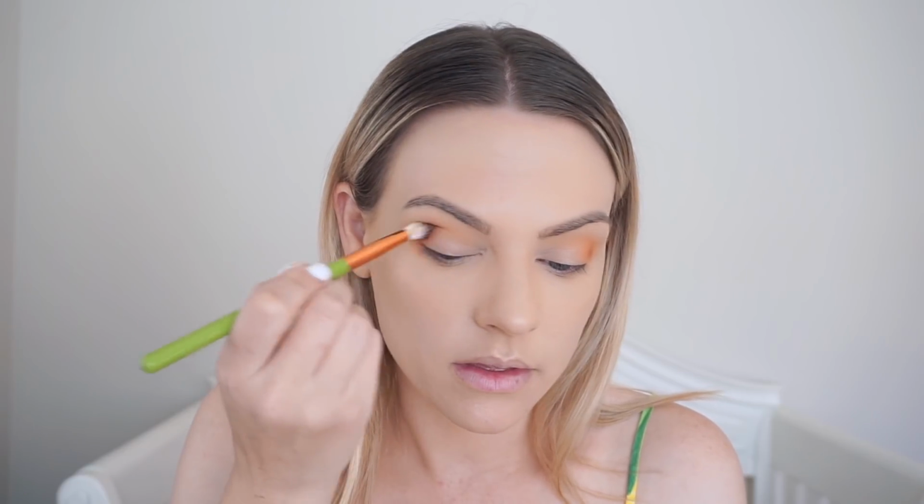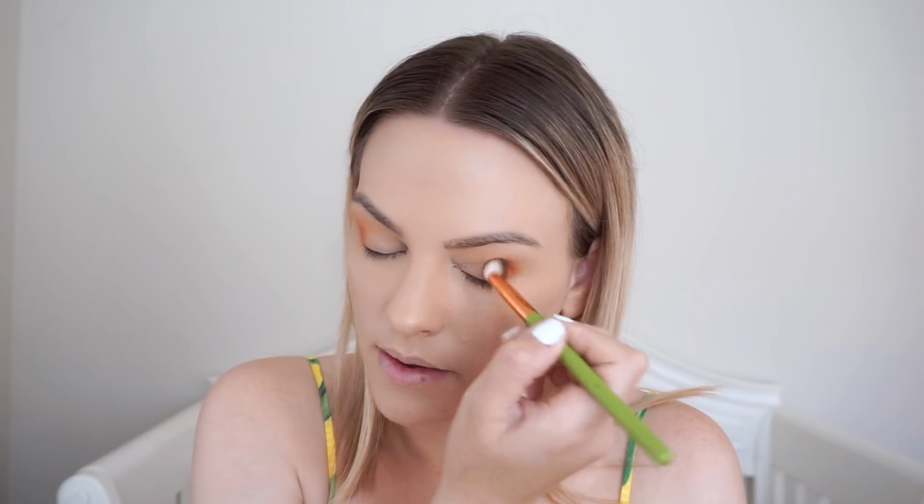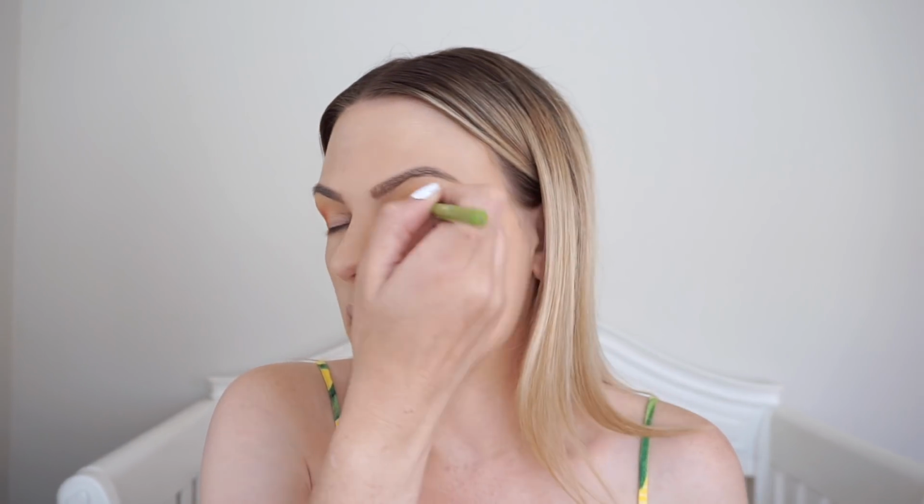You guys, obsessed. I'm obsessed. Look how beautiful that is. Going with the spring vibes though. We are just gonna blend, blend, blend. I really like this palette. Also, I recommend with these shadows to use synthetic brushes. You just get the most pigment payoff. You know what I mean?